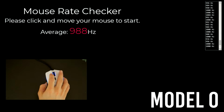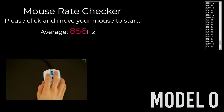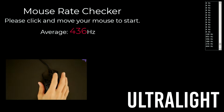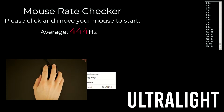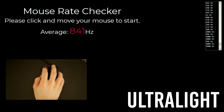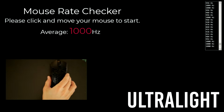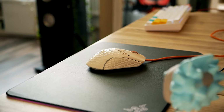Here is the Model O, for example, from Glorious PC Race, which clocks in at 1000 Hz, and this is the older Finalmouse Ultralight Pro, which also maxes out at 1000 Hz. Lower is theoretically better. Honestly, I was thinking of making a video comparing 500 versus 1000 Hz polling rate, but I wasn't sure whether that would make it a fun video to watch or not, and honestly, after spending about 2 weeks with this puppy, I am unable to notice the difference between 500 and 1000 Hz.